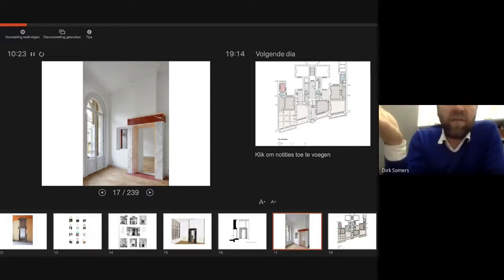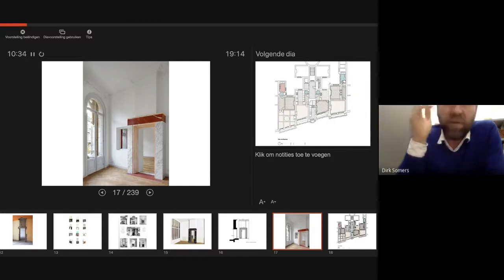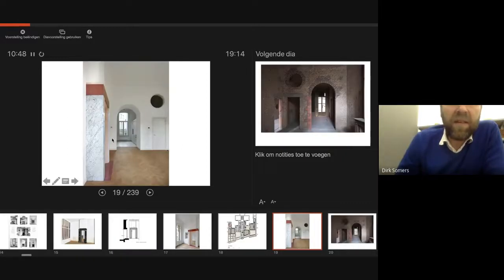We struggled a bit about how classical we should be about these things. And this is then back to the second floor apartment, where we eventually ended up making this marble frame around the opening between the dining room and the salon. So we're looking at this figure, and we were standing here. You can see the same figure. We introduced a big arch which hides a shaft and looks down into a kitchen.